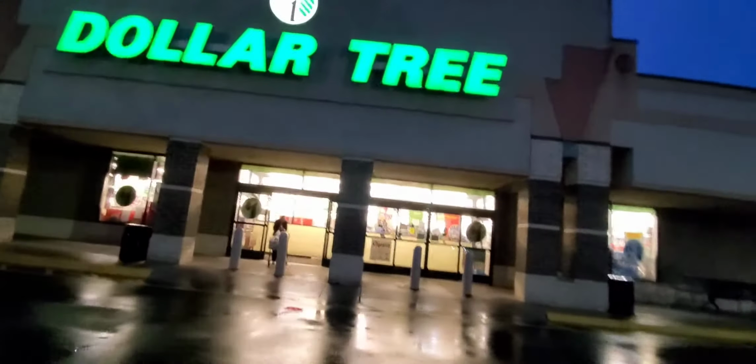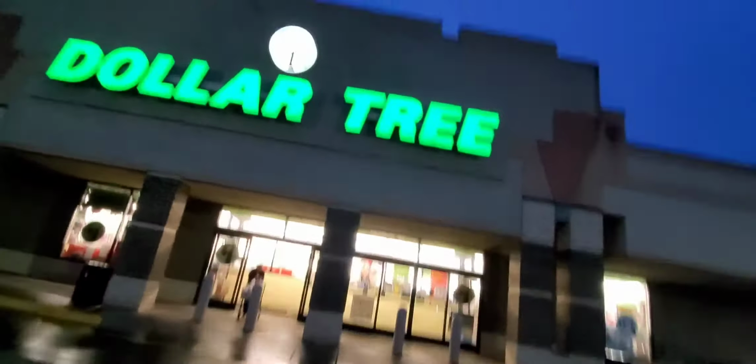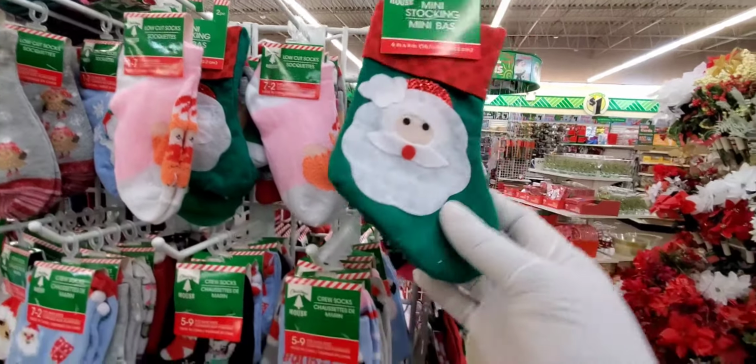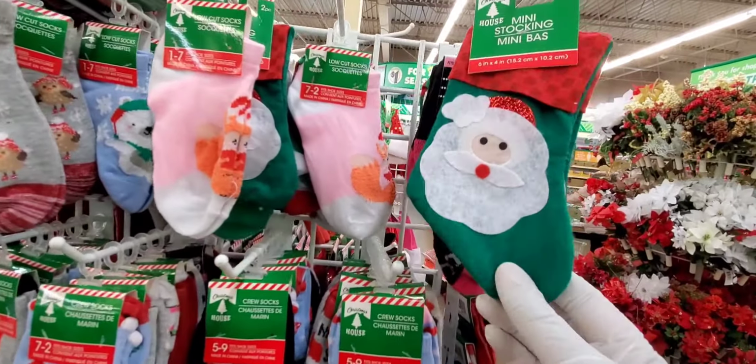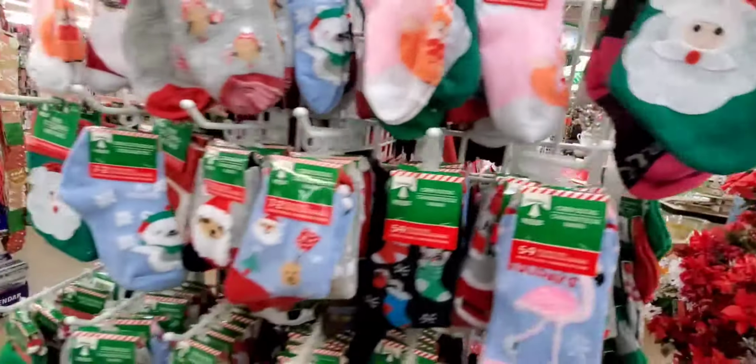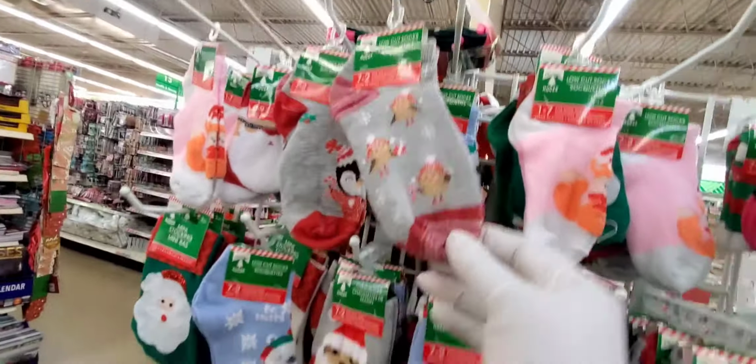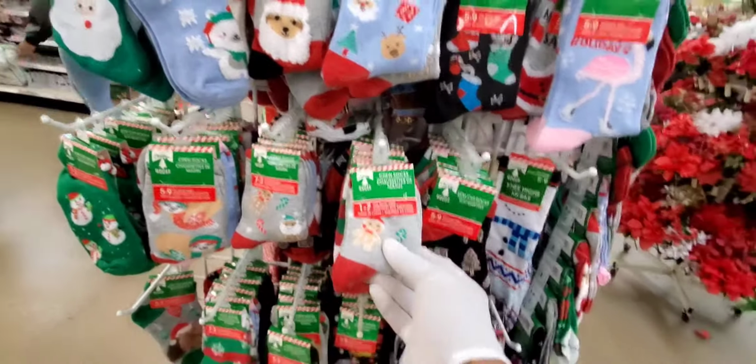We are going in Dollar Tree to do our Dollar Tree haul, and we are only getting stuff for my kids' basket, so it's going to be limited. They got some little mini stock bags. See, I didn't see these little bags. That's one right there. Oh, it isn't supposed to be here, because these are the socks right here. They got little dollar socks up in here.